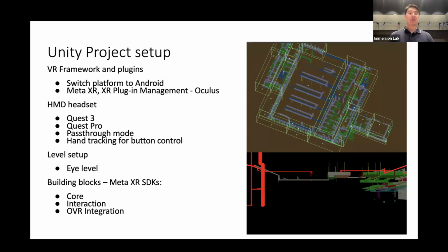And also thinking about the setup for the camera. So the level setup, is it eye level? Is it floor level? Floor level is when it's grounded to the level of the floor, or your feet. That's where you would probably think about having furniture designed to that level. But in our case, everything was actually overlaid on top of us. So we're mostly at eye level elevation, and we wouldn't need floor level. But things like that, you just want to think about when you set up the project.